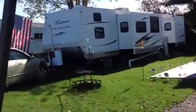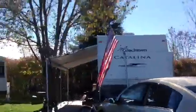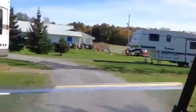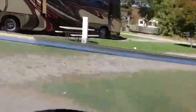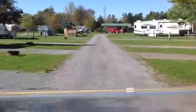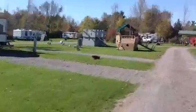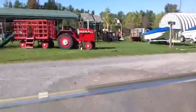And this is Carol and Bill's trailer. They're seasonals, and they're just nice people. They're seniors, and they must be taking a nap. That's kind of the idea of what the campground is like. And there's the back side of the playground, or front side, depending on the way you want to look at it. There's our iron ship, our castle, our funnel.